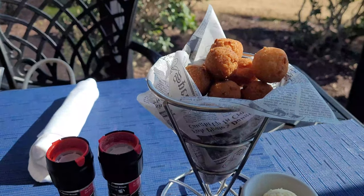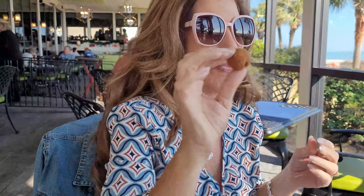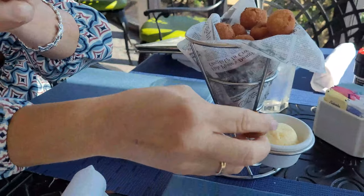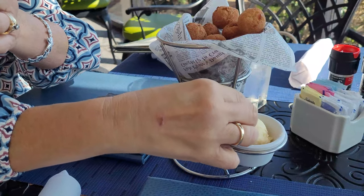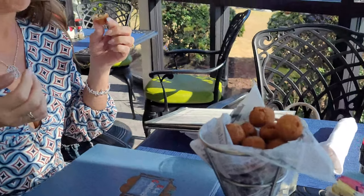So what is it? Hush puppies? Mm-hmm. And they got, it's not an appetizer. They got these delicious hush puppies, and they got some butter. And let's check it out. We don't need to be eating this. Is that your New Year's resolution? Eat all the hush puppies you can?